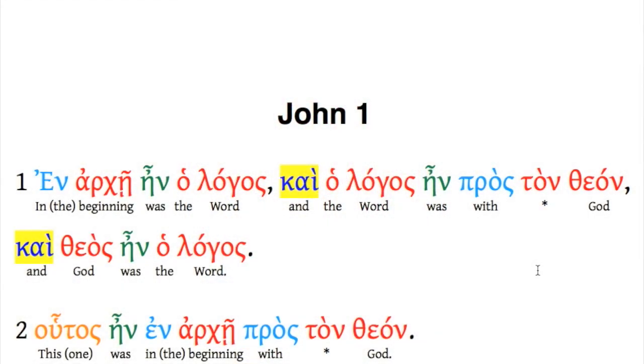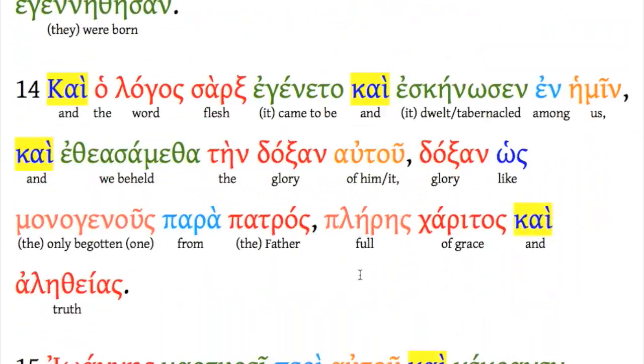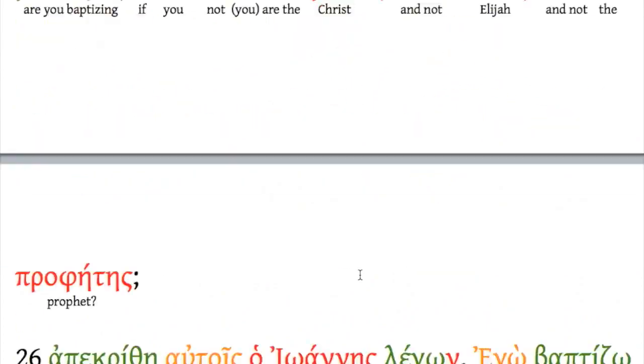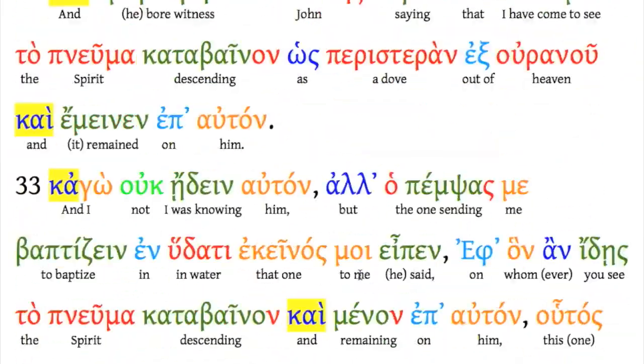In your color-coded grammar, notice that the blue words are always relationship words. The dark blue will be conjunctions, the light blue will be prepositions. So they're pretty easy to spot out. Now I took the liberty of highlighting every time the conjunction kai is used in John 1. And I want you to notice how much yellow there is, how many times this conjunction kai is used. It just means and. So in Greek and in English, kai is very common.